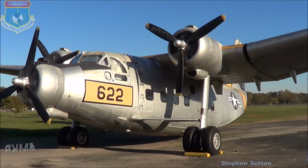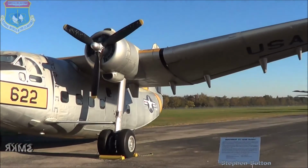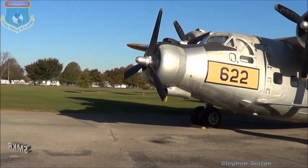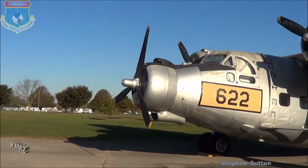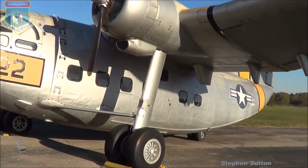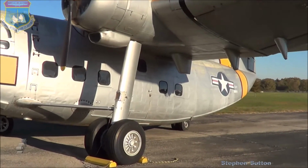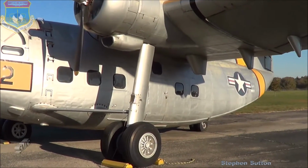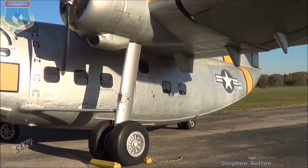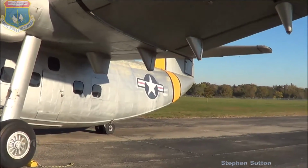This is the Northrop YC-125B Raider. Very unusual wing design. Don't think I've ever seen an aircraft like this. (1949). Began deliveries in 1950. This one was used in cold weather testing. Went on display in 1995.